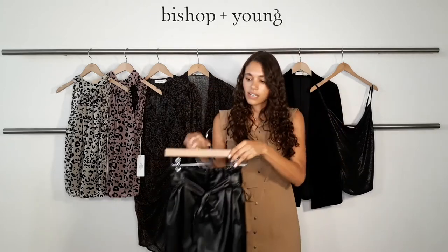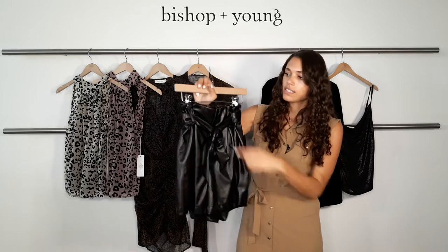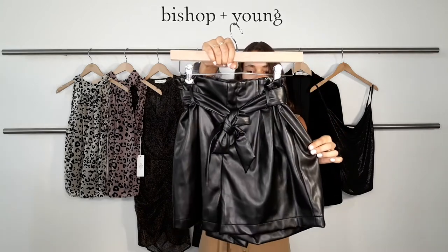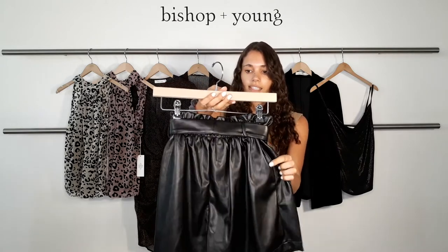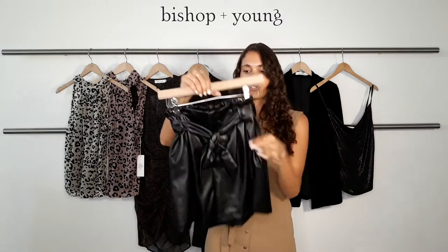And of course, Bishop and Young always does a great vegan leather. We have a short option here. This is gonna be a paper bag waist short with a covered vegan leather belt. This has the ruching in the back for the easy pull-on fit. And it does have a hook and eye and zip closure here in the front.